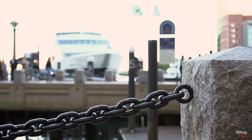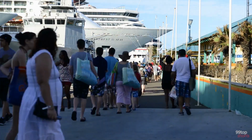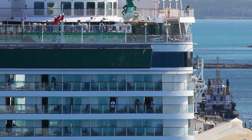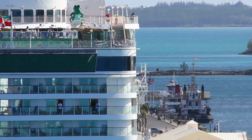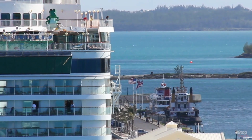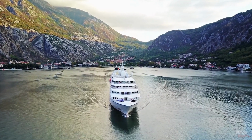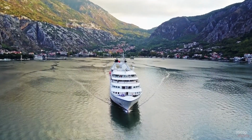One of the biggest joys of going on a cruise is the convenience it offers. With all meals, entertainment, and activities included in the price, travelers can sit back and relax without having to worry about planning every aspect of their vacation. Plus, the variety of destinations that cruises visit allows travelers to see and experience a variety of places, cultures, and people in a single trip.